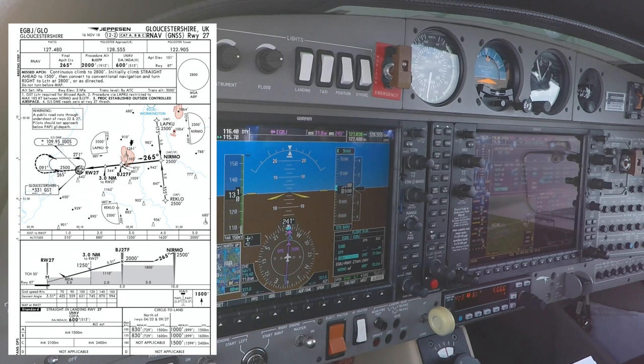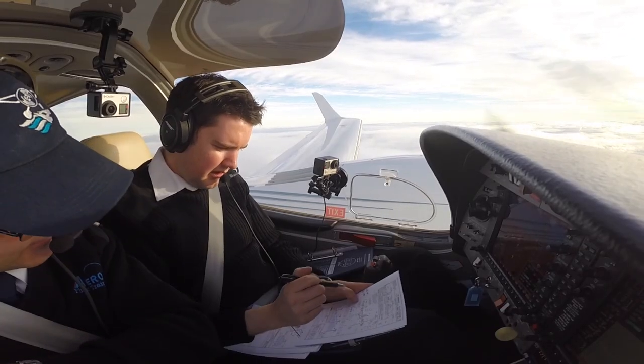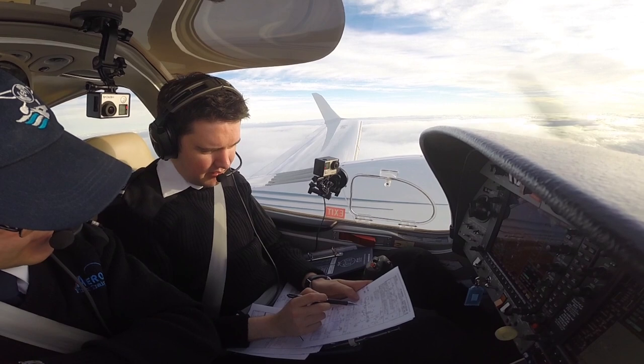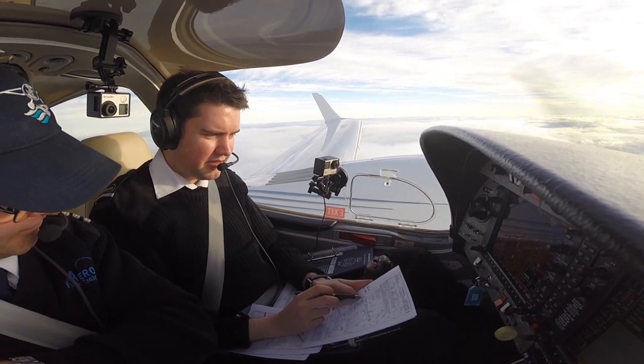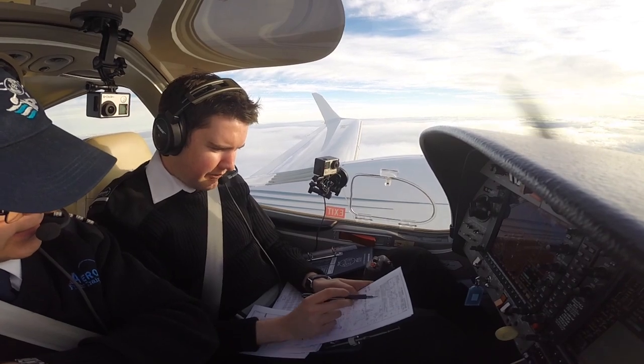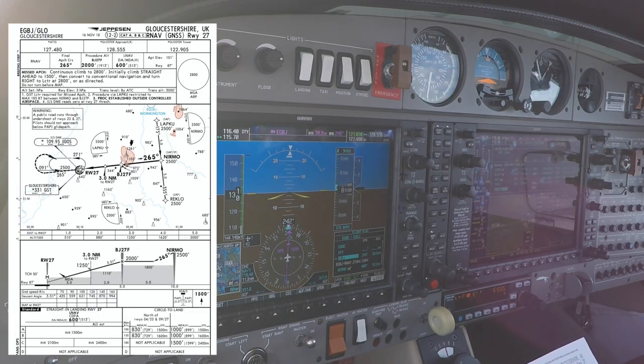So right turn in back, so we'll come inbound onto the 091 degree, the hold round to the left. Wind at the moment is 229 at 44 at 3,000 feet, so we'll be expecting to turn right on our inbound track to maintain 091. MSA is 2,800 feet.